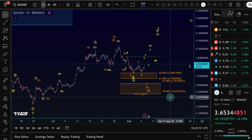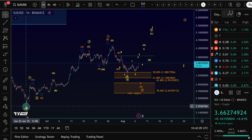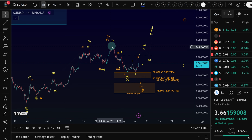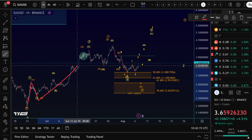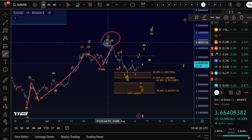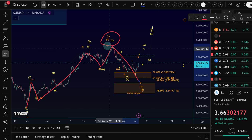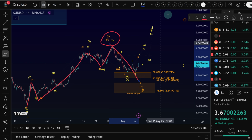So what we do have on this chart is still our main thesis that on the 22nd of June, a meaningful low established and formed, and that from this swing low the market formed a 5-wave move up. That's the orange scenario: wave 1, wave 2, wave 3, wave 4, wave 5 to complete wave 1. And then from here we said the pullback could be a wave 2. So the pullback is corrective and it needs to hold $2.64 to keep the focus on higher prices.